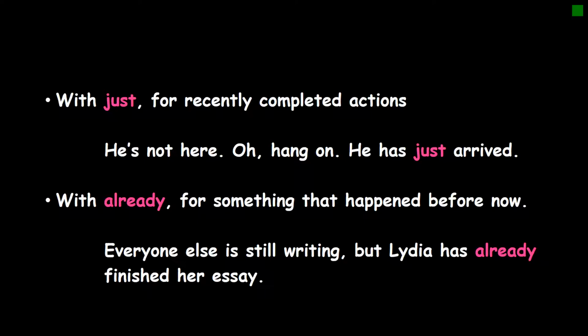For recently completed actions, we use just with present perfect simple. Look at the example. He's not here. Oh, hang on. He has just arrived. For something that happened before now, we use already. For example, everyone else is still writing, but Lydia has already finished her essay.